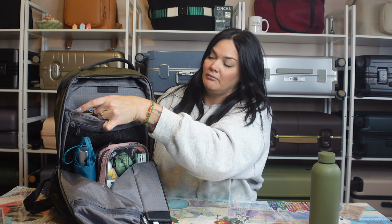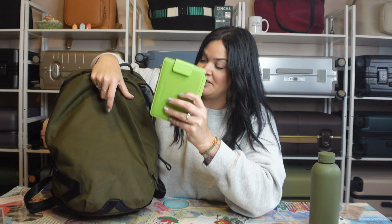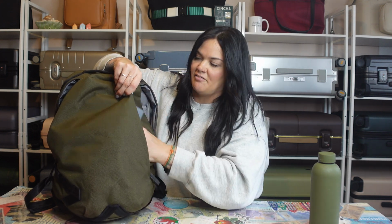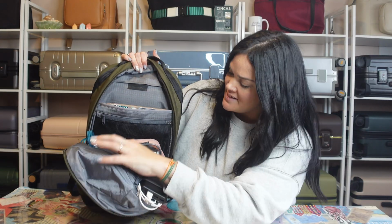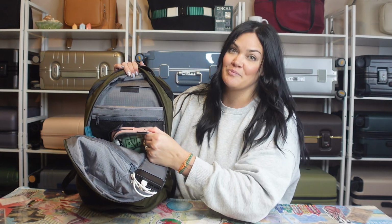Let's pull a Brian, if we will, and put the Kindle in the front pocket. So every time Brian travels, his Kindle is in the front pocket. And let's put all this stuff back in there too. So moving on, I was definitely able to very easily fit that travel umbrella as well as the liquids with a ton of extra room.